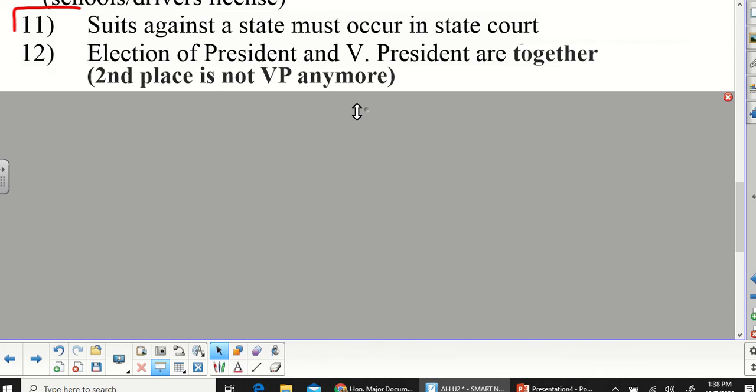Very straightforward. 12th Amendment: it's worded very weirdly, but essentially this will make more sense if I tell you how it used to be before the 12th Amendment. Before the 12th Amendment, whoever got the most votes for president became president, and whoever got the second most became the vice president. That's an insane system that they immediately figured out was a problem. For example, John Adams, who was for a while great friends with Thomas Jefferson, but for a while hated Thomas Jefferson, and then became friends later on, they ran against each other, and John Adams won. Thomas Jefferson came in second, and he had to be his vice president, and that did not work well.